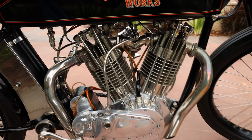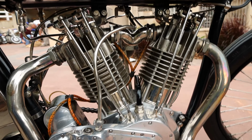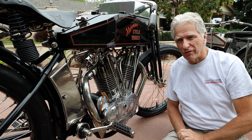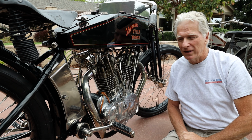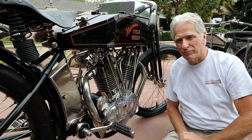Besides the overhead valve twin, it also has a brake set up on the bike, again, being that Ernie used this motorcycle for different events. So again, a really cool item. The bike is just as nice as you'll ever find one.